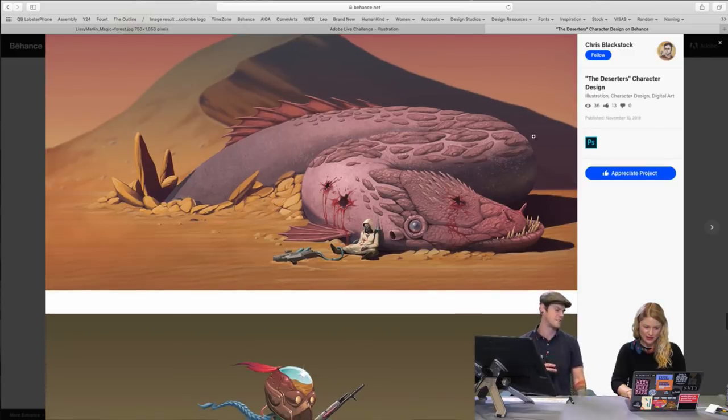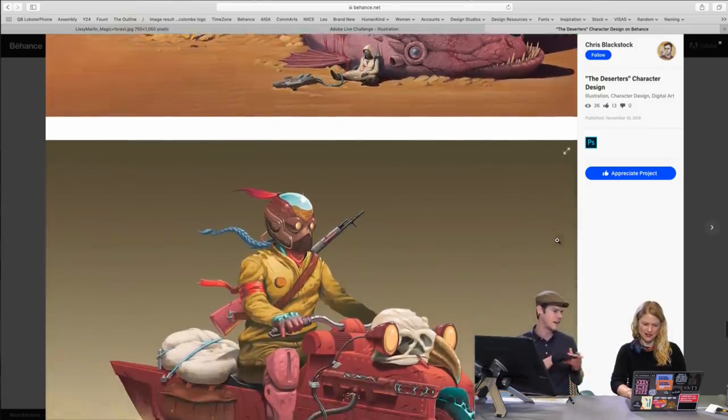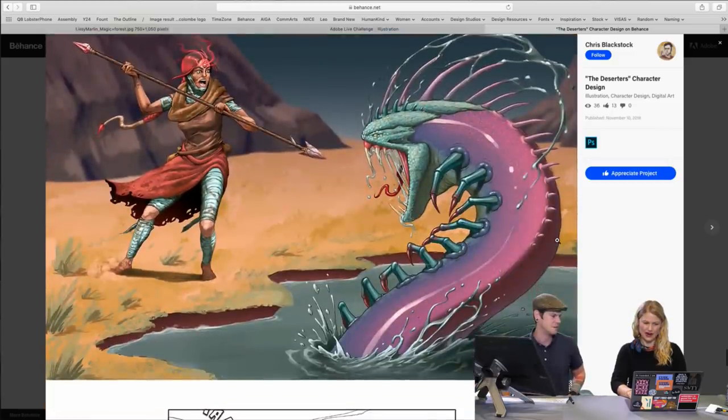Then I started trying to come up with different ways to show how they're existing in this world. That style is much more painterly, eliminating the line and just using value and color. This is incredible.